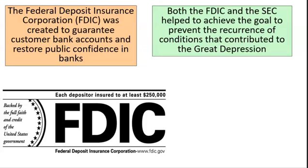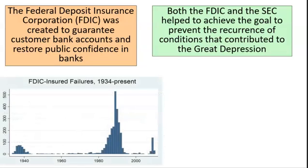And this was super important to making sure the economy would be able to start to recover, was being able to allow banks to work. And so it's really important for you to know that both the FDIC and the SEC help to achieve the goal of preventing the reoccurrence of conditions that contributed to the Great Depression by solving those problems in both the banking sector and in the stock market as well.